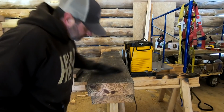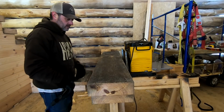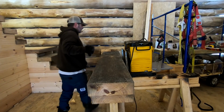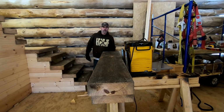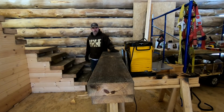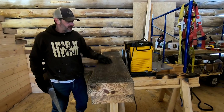These have a complete layer of ice on them. I really need to melt this off. I bet I could use a weed burner. If I scorch them, it won't be that big of a deal. It's not too bad because they have to be planed anyway. I think I'm going to do that. It's just too slick to do anything with.